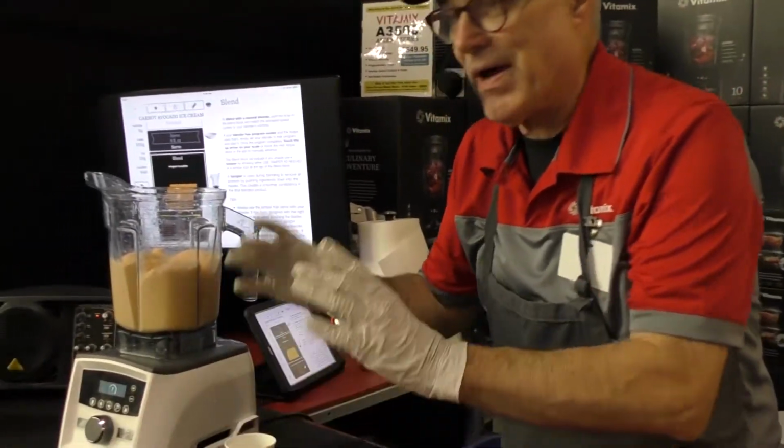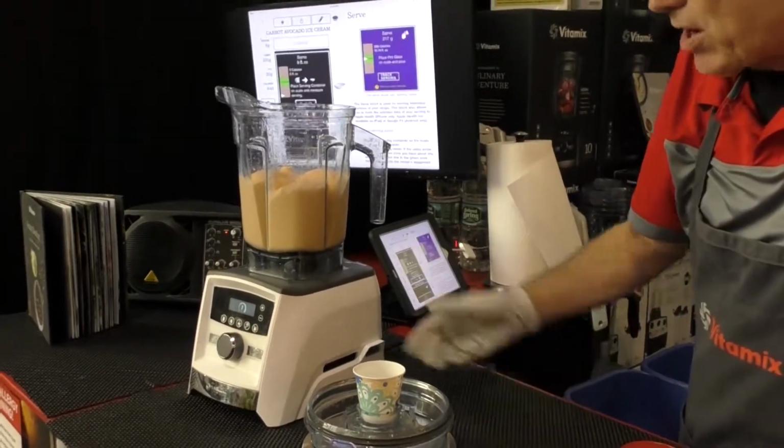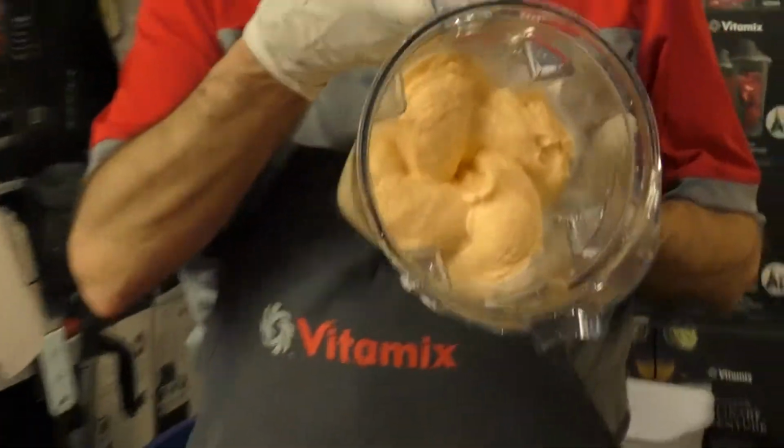So I'm going to put my serving container right on here. When it goes to the next step, the serve step, it automatically zeroes out the weight of that. And now it's just going to put in the ice cream. Look at that ice cream. Isn't that amazing? Beautiful.